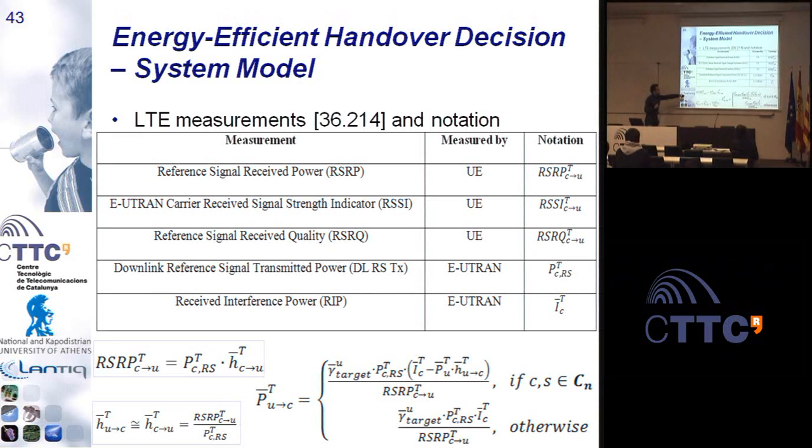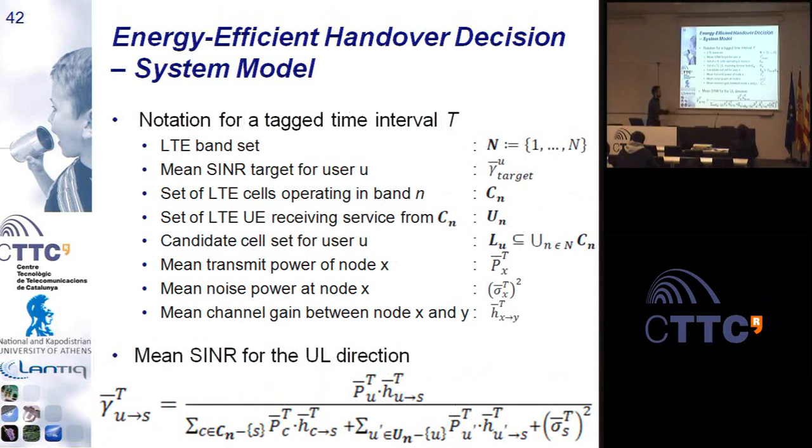Now, bear in mind the definition of the RSRP measurement for a given time interval t from cell C to user U. We can say that the RSRP measurement corresponds to the product of the transmit power on the reference signals times the channel gain between the target cell and user U. Assuming a symmetric channel gain from user U to cell C and the way back, we can estimate the channel gain between user U and cell C in the uplink direction by the RSRP measurement divided by the transmit power on the reference signals.